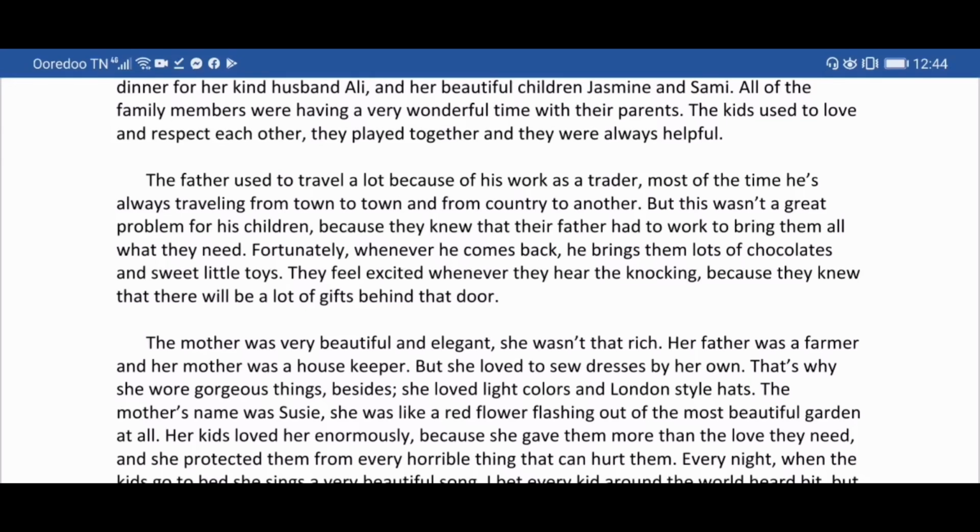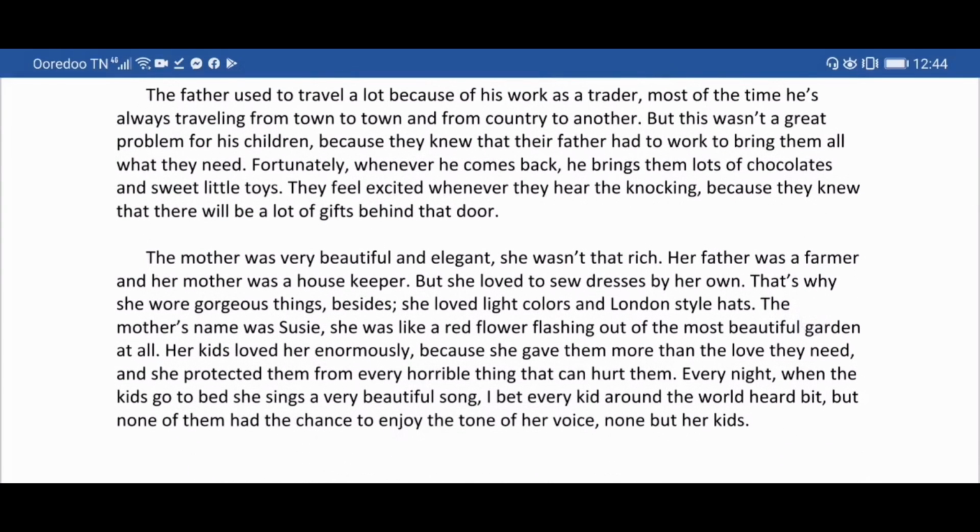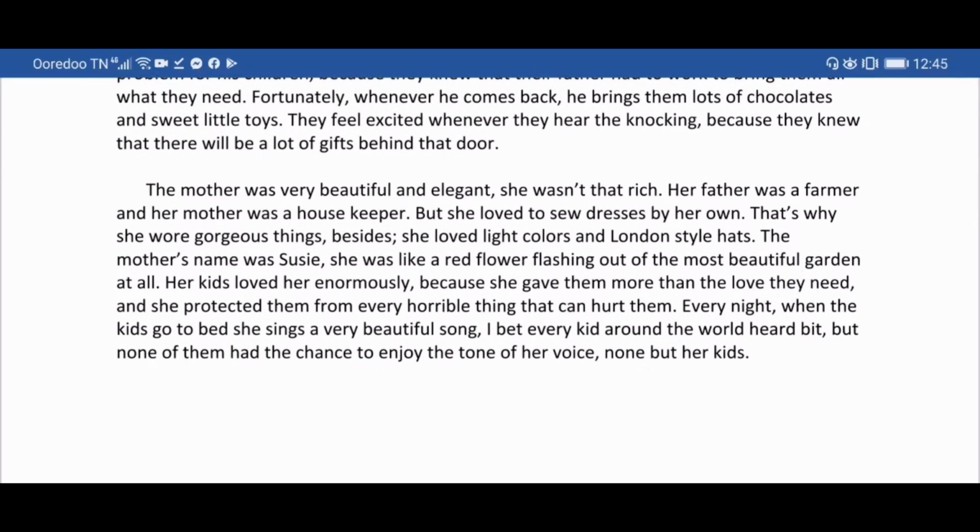But this wasn't a great problem for his children, because they knew that their father had to work to bring them all what they need. Fortunately, whenever he comes back, he brings them lots of chocolates and sweet little toys. They feel excited whenever they hear the knocking, because they knew that there will be a lot of gifts behind that door. The mother was very beautiful and elegant.